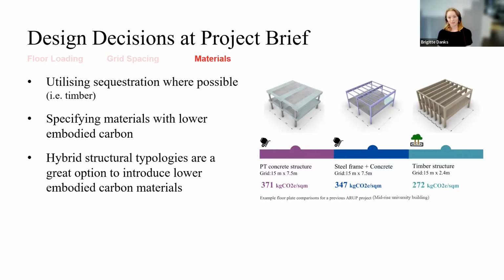So the third dot point is just pointing out that if timber isn't able to be applied to the whole project, you can still apply it to a lesser degree with use of hybrid structures.